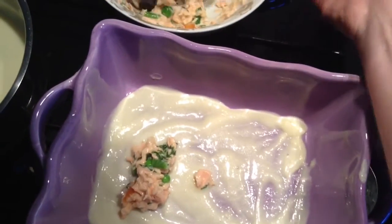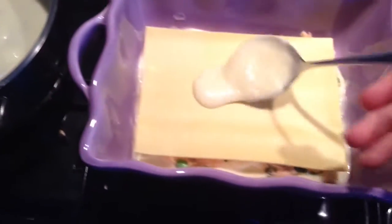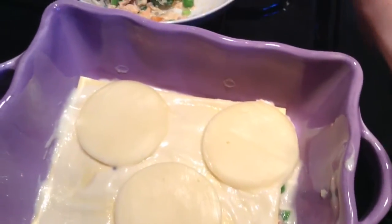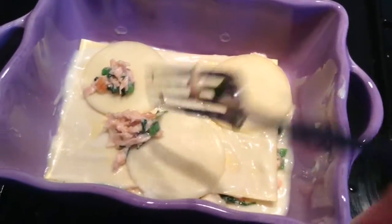Now it's time to layer your lasagna. So get your lasagna dish and add a little bit of the sauce to the bottom, followed by a couple of spoonfuls of the salmon mixture. Then add a fresh lasagna sheet on top, followed by some more of that sauce. I then added some sliced mozzarella, but you can add whatever cheese you prefer, and then top with some more of the salmon mixture. Add another lasagna sheet, some more sauce, some more mozzarella, some more salmon.